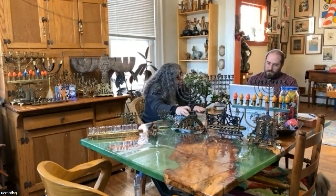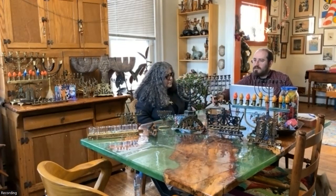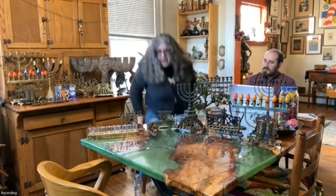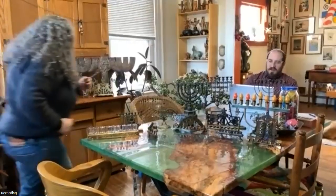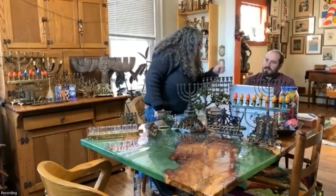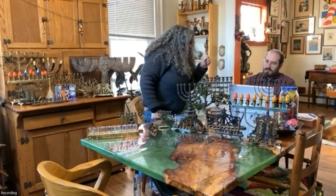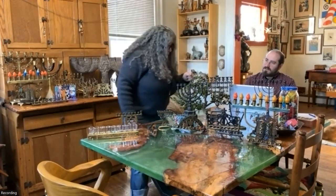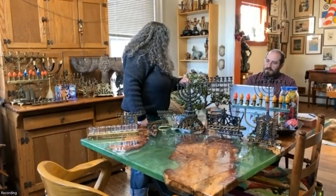A Hanukkah is a specific candelabra. Wait a minute. I know I'm running. My handy dandy yard. It has 8. 1, 2, 3, 4, 5, 6, 7, 8, and a shamash. And the purpose of the shamash is to light the individual candles. It's just the center.